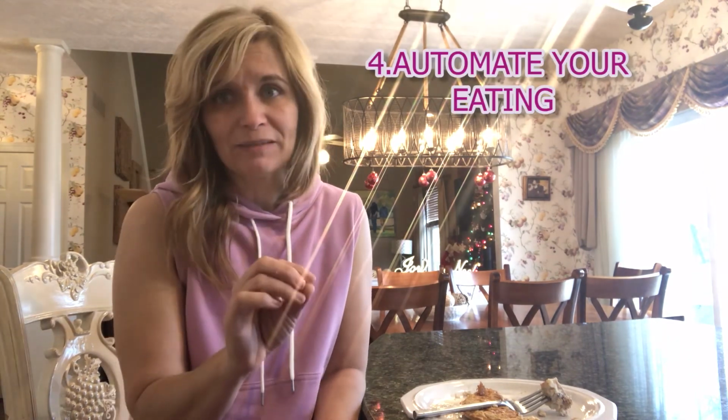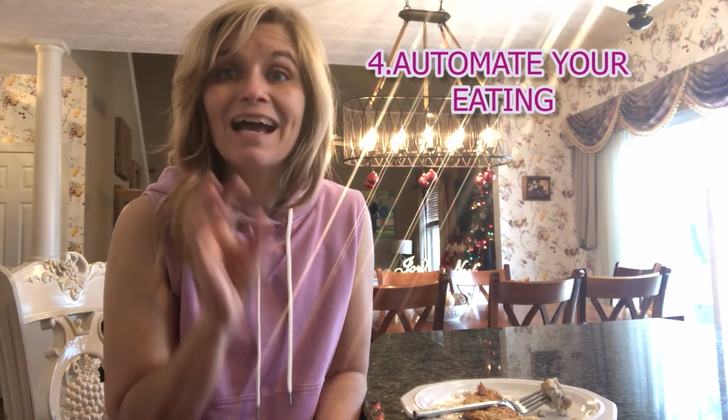So I pre-log those. The fourth thing I do to be really successful at weight loss is I automate my eating. What I mean by this is I eat the same foods a lot. So I will eat the same thing for breakfast all week this week. I will eat the same thing for lunch all week this week. I'll show you what that's gonna be later. This protein pancake, that's gonna be my breakfast. I'm gonna make it every day for a week. I don't have to think about it.